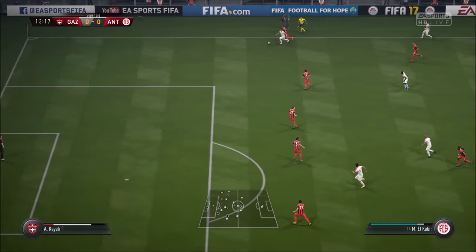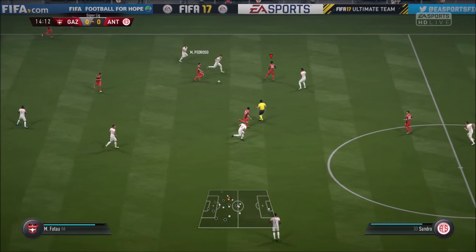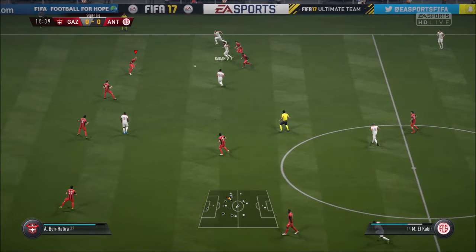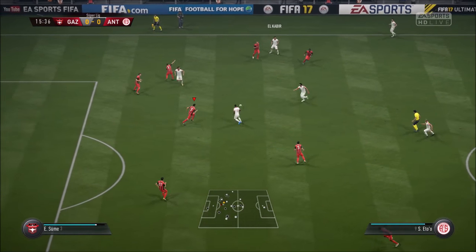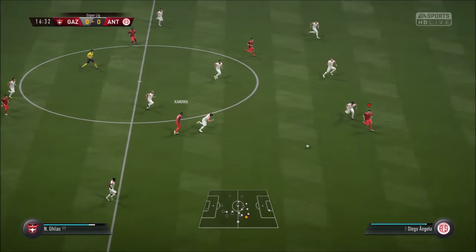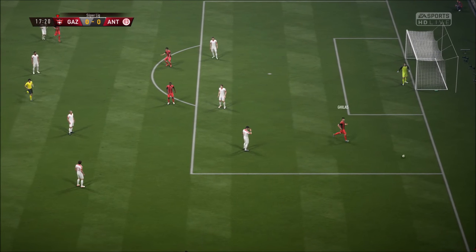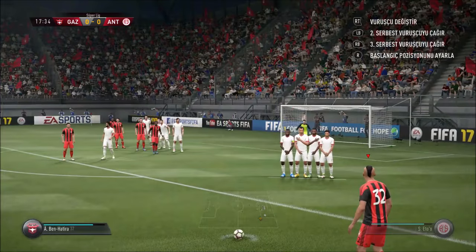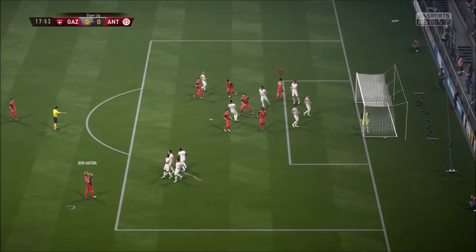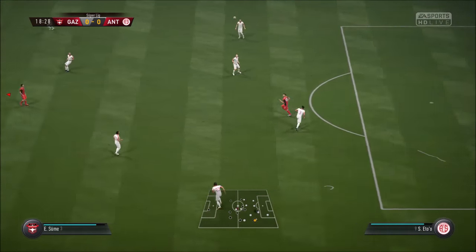Well, they're in a good position here. That's a good spot by the defender. Gets his foot in there. Now, well, he could go for goal from here. And it's the free kick now. Gone for goal in spectacular style. Well, I was expecting him to be wheeling away in celebration there.